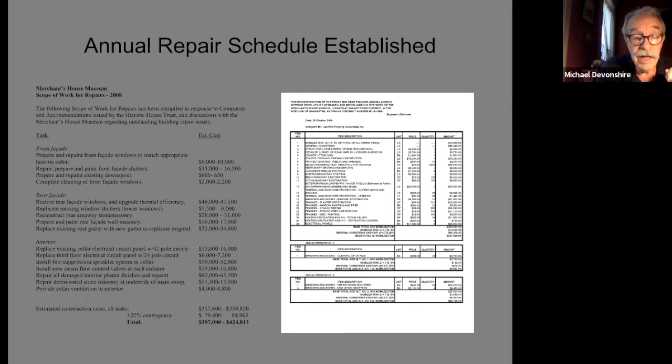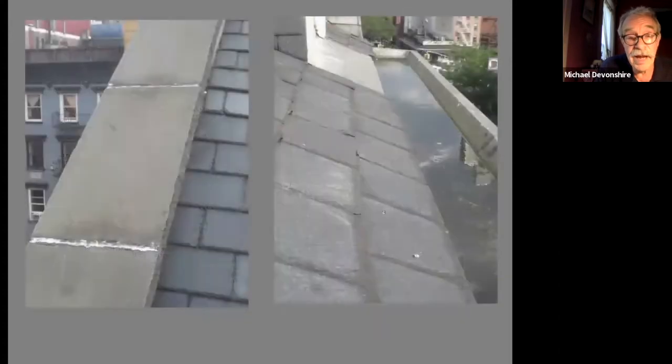Frequently, we will do an HSR, a historic structure report, for a client, and they say, thank you, and they put it on the shelf. Pye Gardner said, okay, what do we do first? And so the first thing we did was go back and establish some scopes of work to get work done.